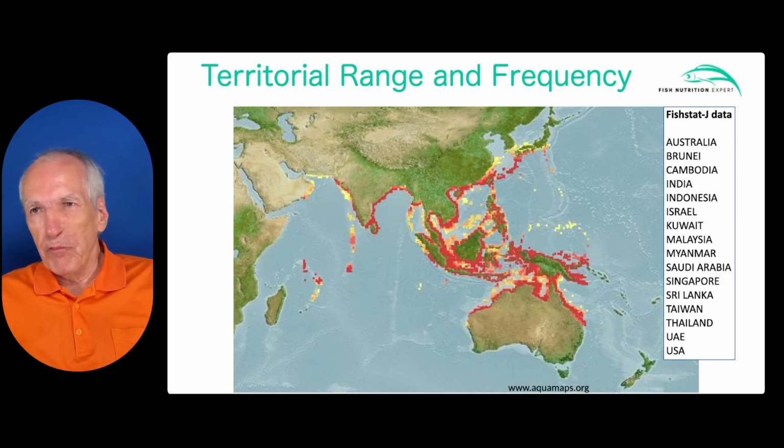So here we have a map showing the territorial range and frequency of Asian sea bass all across the Asian Pacific region. And according to Fish.j, on the right-hand side, you see the list from their database of all of the countries that have reported growing Asian sea bass in, let's say, the last 10 years or so. And I left out some countries that maybe had experimented with them in the past, but they do not do it at present.